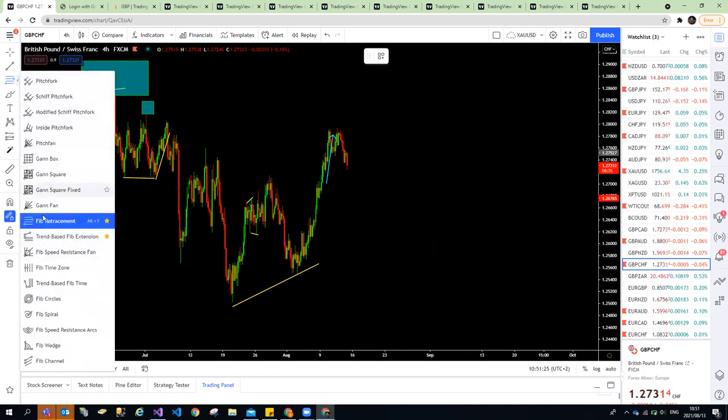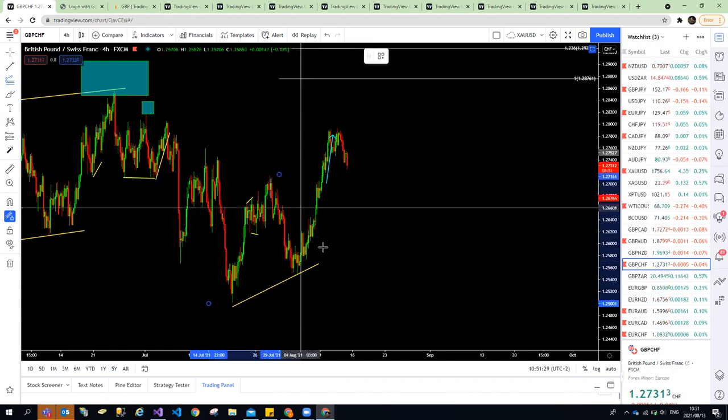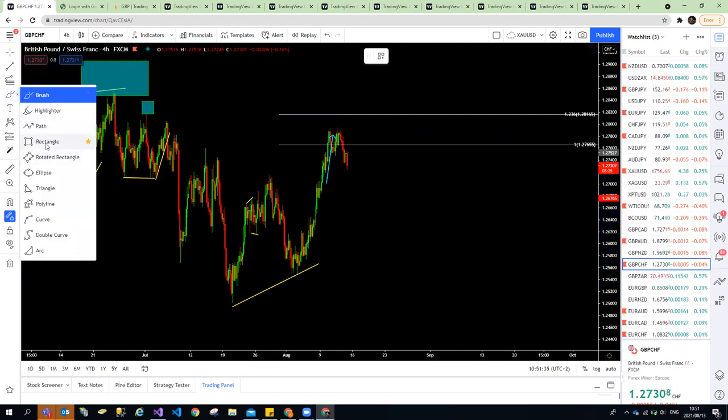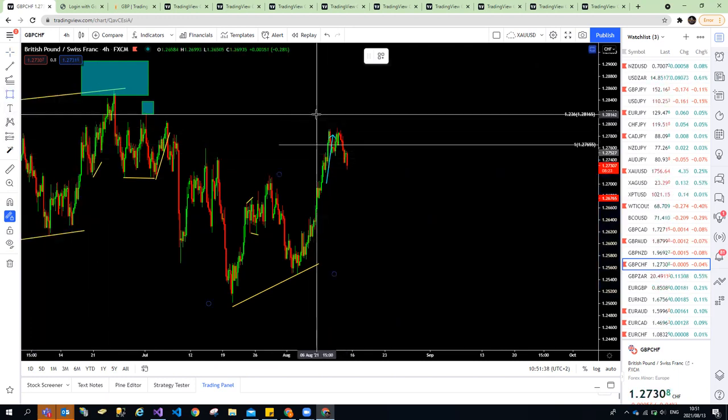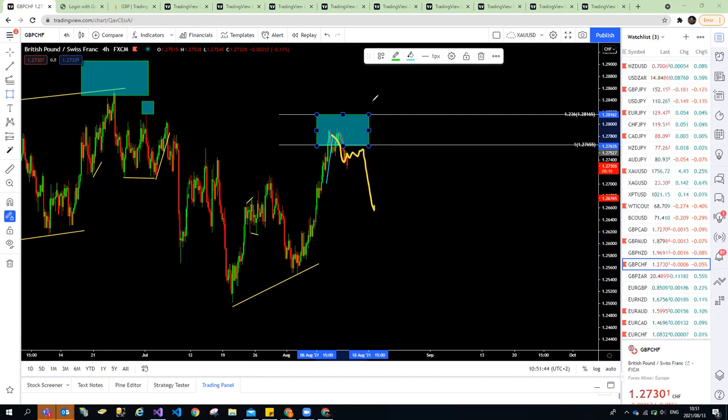Looks like we've hit blue box. We're reversing from the blue box. So that is the blue box on pound chief. Looks like it's the reversal. So any 1 hour correction here will look to take it down. We'll look to take the 1 hour correction here.